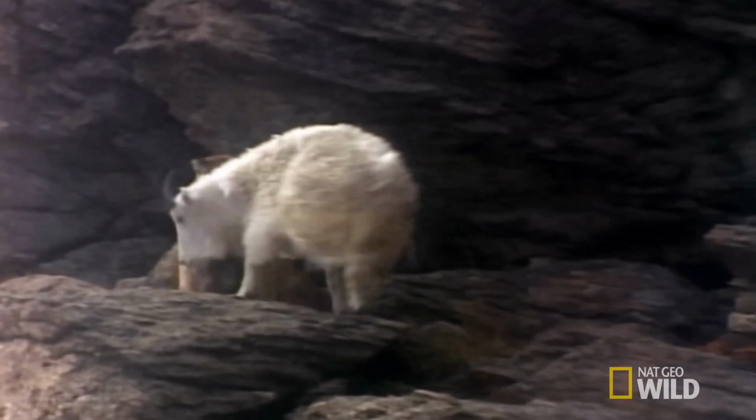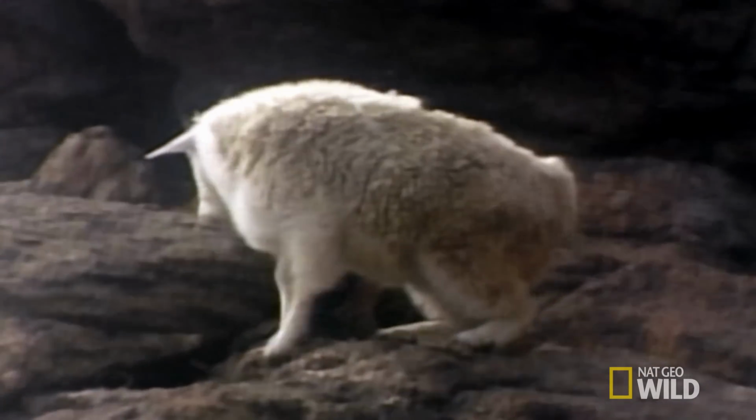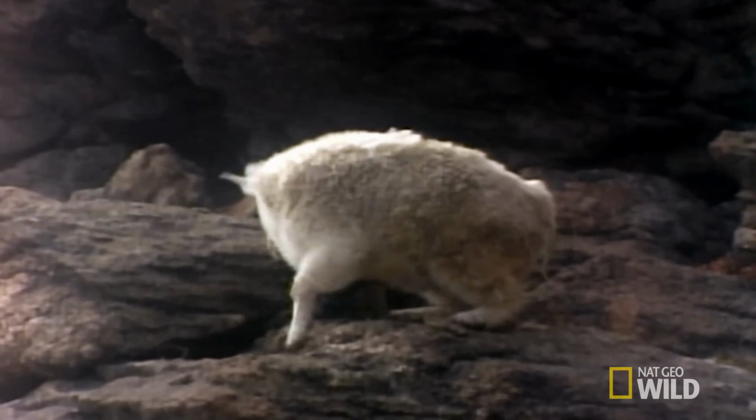The goat dodges death, but is forced onto a ledge. It's a death trap.